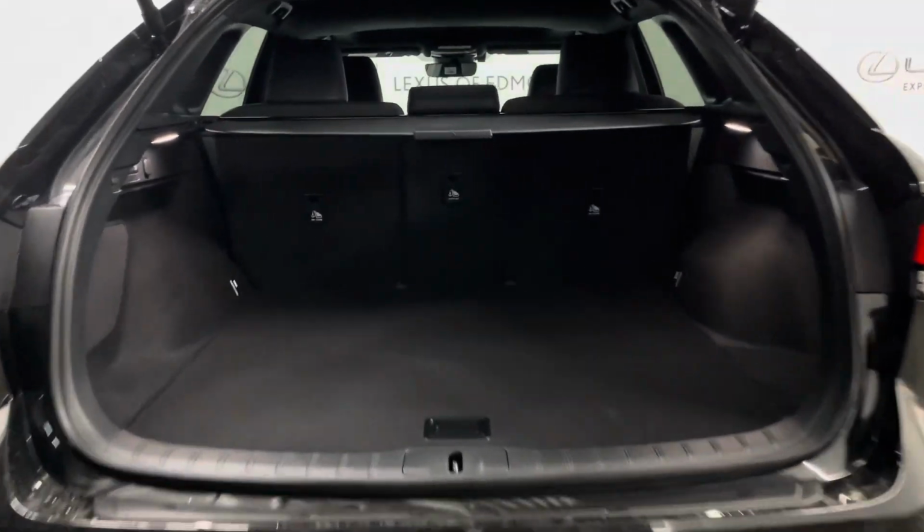You have a spacious trunk with a trunk cover. To the left, you have your power folding options for your rear seats. Underneath, you have your spare tire and tools. Your trunk is power closing from a push of a button.